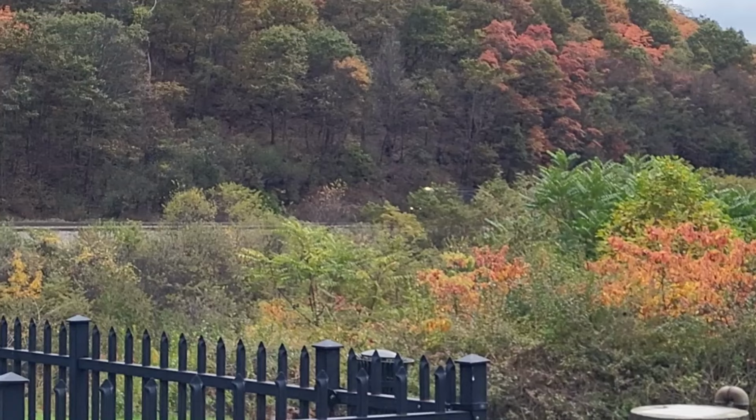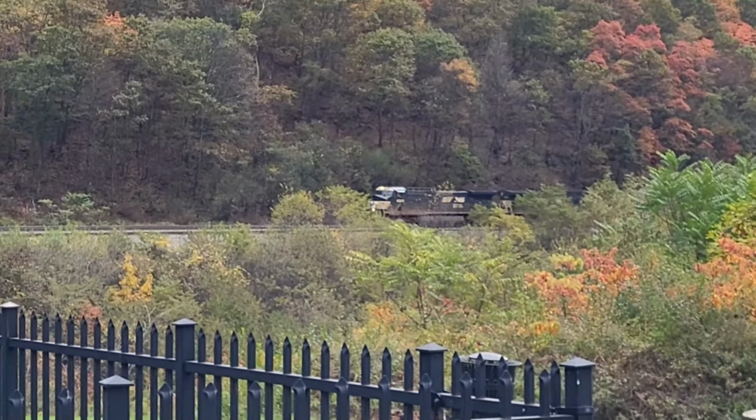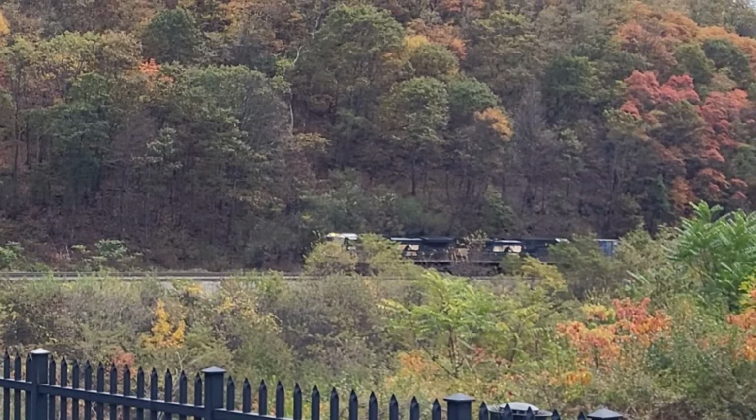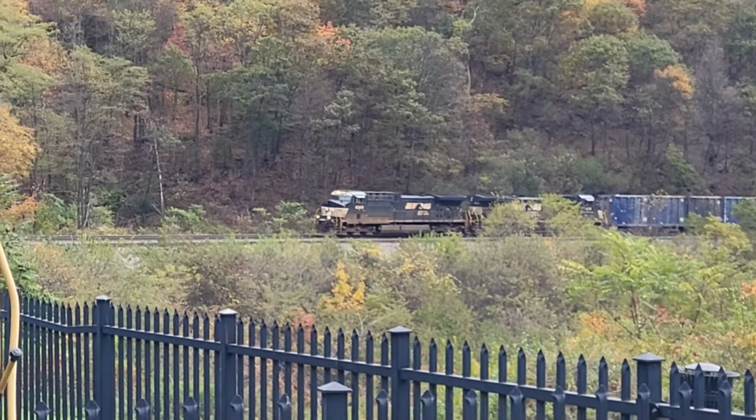All right, well, this one is coming up rather than down. I guess, as in Tehachapi, sometimes it's hard to tell. You just heard the wheel squeal.